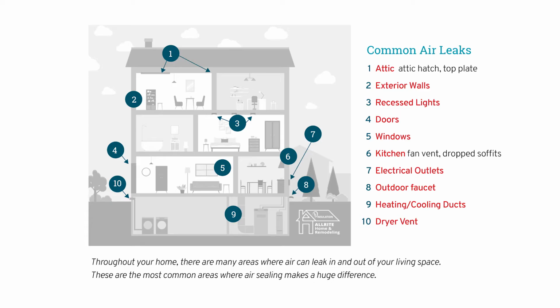Two, air sealing. That's when I mentioned the heat loss coming through. It could be from areas of recessed lights, it could be bathroom fans, or it could be drop soffits, which are the areas above your cabinets in older homes that are dead airspace areas where it's completely open air, causing cold and hot to mix in there.